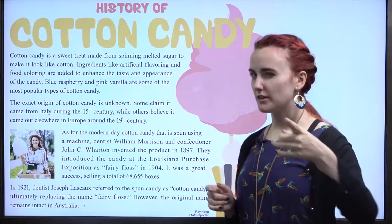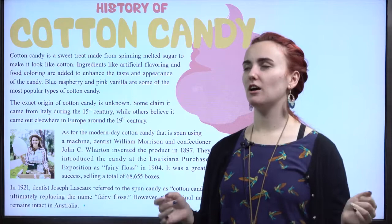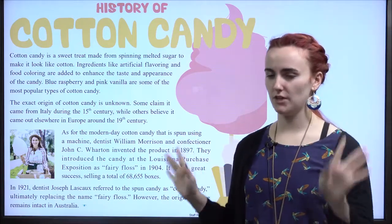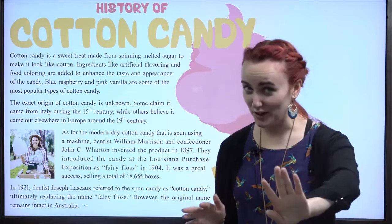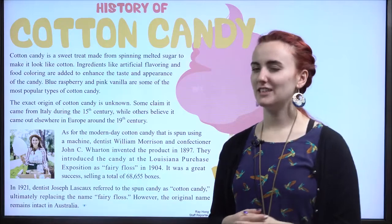Have you ever eaten cotton candy before? Great. It tastes amazing, right? If you like sugar, if you like things that are sweet, you will definitely like cotton candy. It's super bad for you, so you should not eat it often. But once in a while, it's a nice treat.